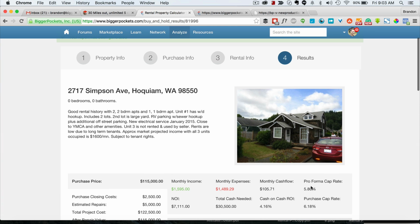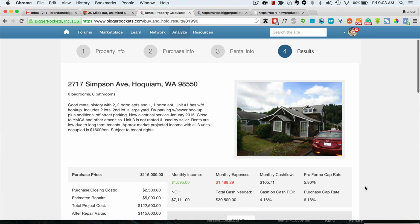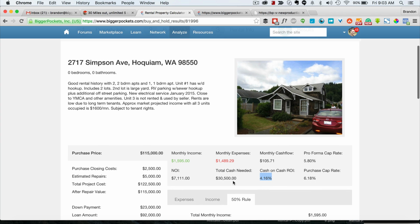All right, so let's talk about this deal again. Is this a good deal? Well, in my opinion, I would say I probably would not buy this at this number. And here's why. Because there's a 4% return on investment. I could get better than that in the stock market, right? I'm not making hardly any money on my money. I want to make more than 4%. I want to make 10, 15, 20%. I want to make good numbers. I want to get way more than I can get from the stock market.